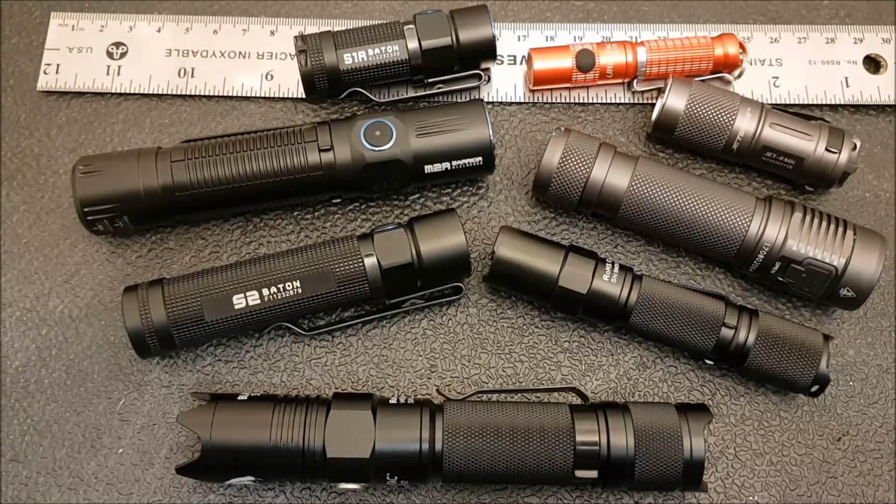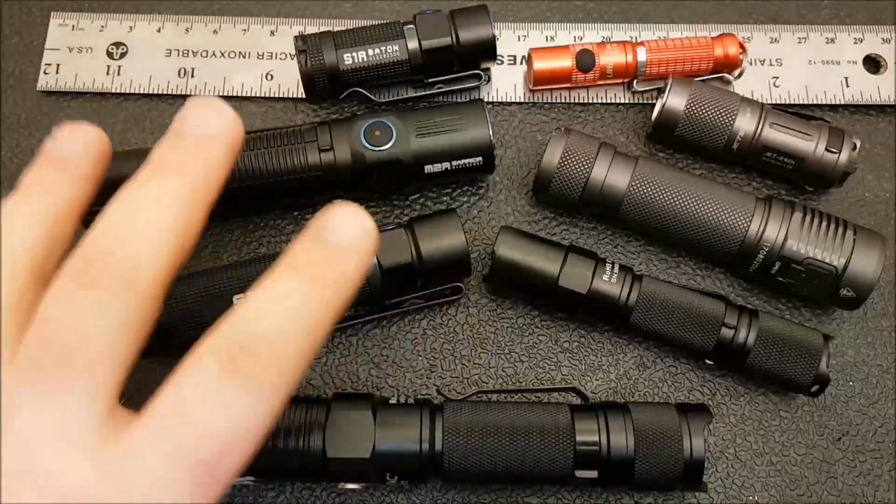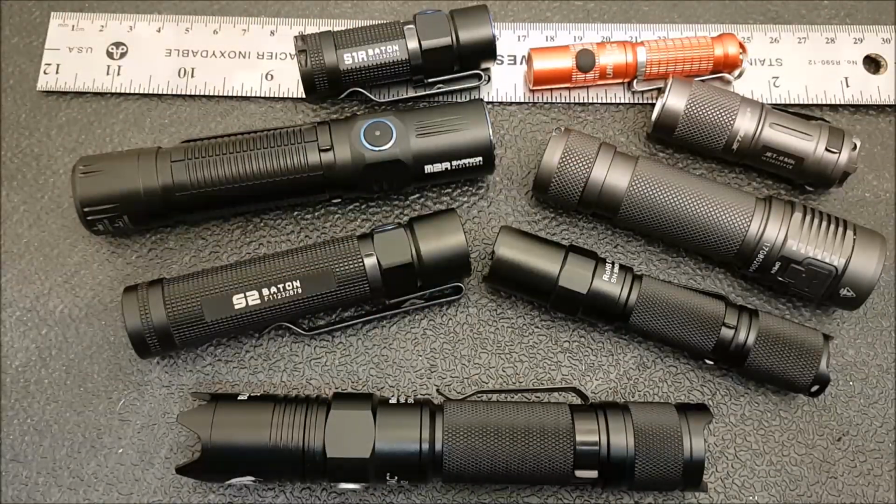And I don't know about every single one of these, but many, many lights are available in one of those two options. I really don't have a strong preference. I just want to see what's going on. But you may have a really strong preference along those lines.